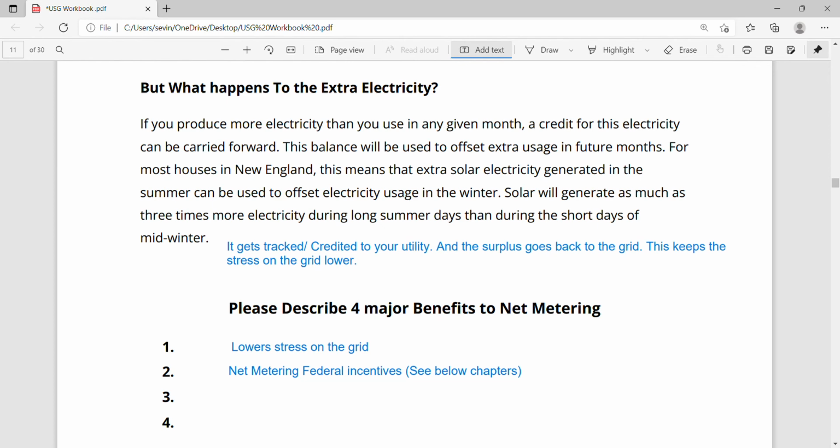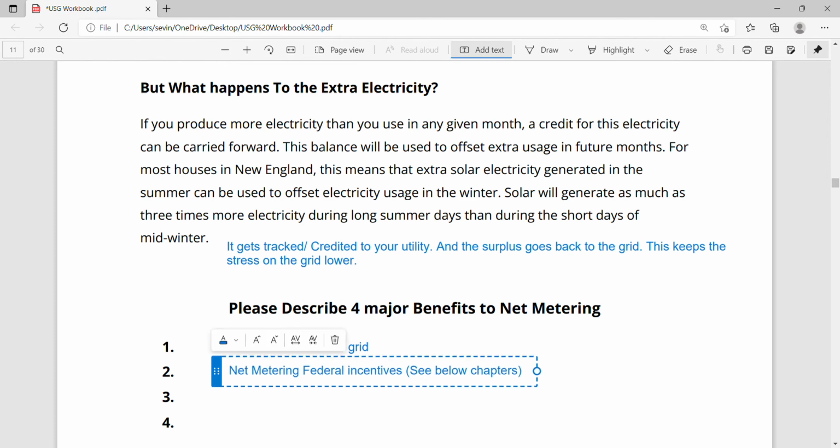Now, we're going to dive into what a tax credit is and things like that. A lot of people don't understand how tax credits work and what they do to your taxes, but we'll dive into it. Honestly, when I first got into this industry, I was not sure how this tax credit worked. Lower stress on the grid, net metering federal incentives.